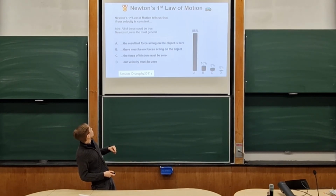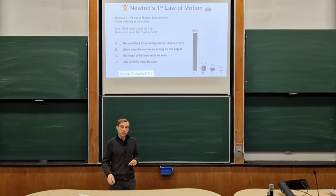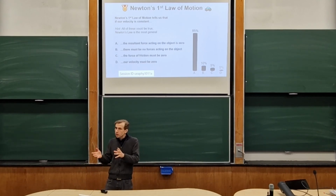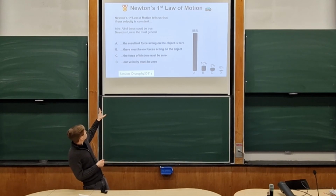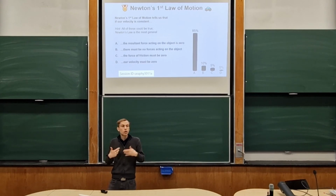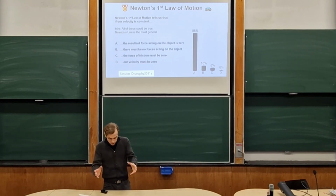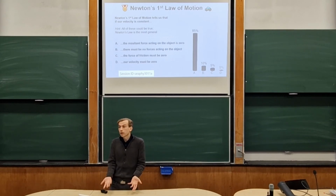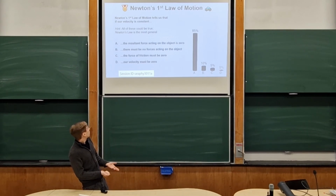What's everybody think? Okay, going for option A mainly. No one's going for option D. So very well done, everyone who gave this one a go, because it is a bit trickier. Because if our velocity is constant, then maybe actually all 4 of these options could be true. So if our velocity is just 0, well, 0 is constant. So that is actually true.